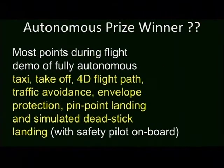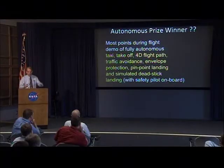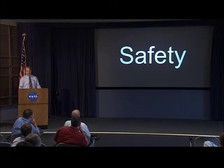That contest, as we see it right now, is the plane will have to do everything. The safety pilots will sit side by side. Neither one of them will touch stick or rudder. And the video cam will monitor them. And the plane has to taxi, take off, do the 4D flight path, avoid uncooperative traffic, show envelope protection, make a pinpoint landing, do a simulated dead stick, and any other increasingly difficult task. All this in one contest, and that's going to really wow the public.